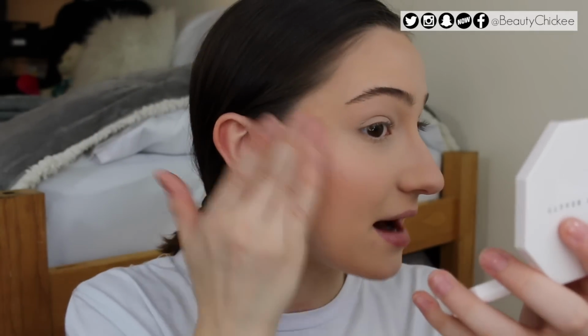So after that's applied, I'll just take my fingers and just blend it out a little bit so it doesn't look so harsh. And then comes the highlight. So that's like a base highlight, so your highlight really pops.